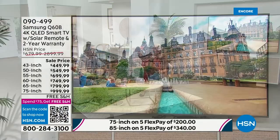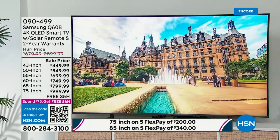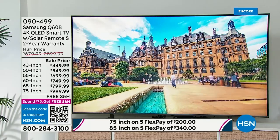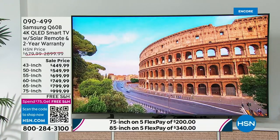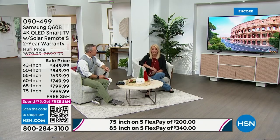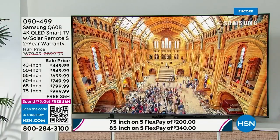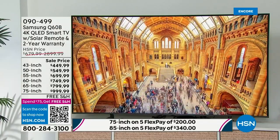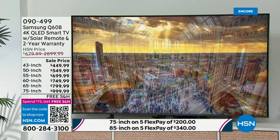Let me update you on the sizing. You can see we have a ton of options. The bigger you go, the bigger the savings. If you want the 75-inch, that's the one sitting here in the studio. We're down to the final 160 for the whole holiday season. The most limited is the 60-inch, so the 60-inch is really, really limited. The favorites that always go first are the 85 and the 75.